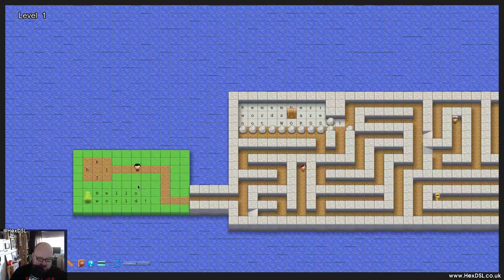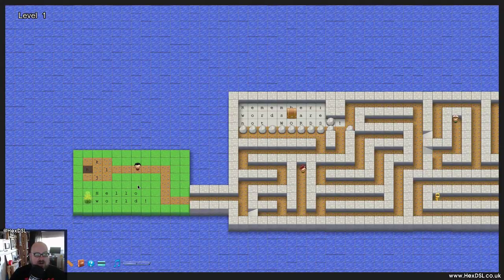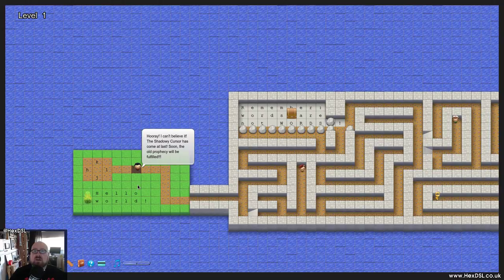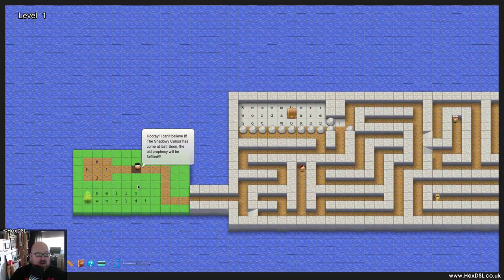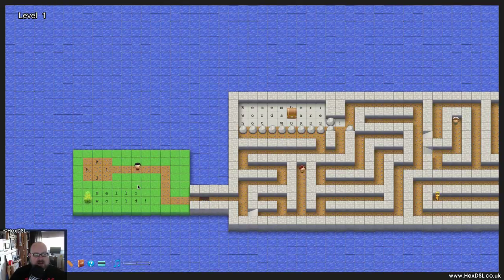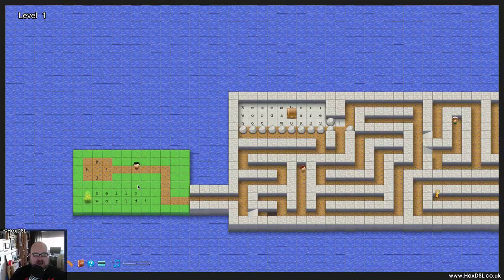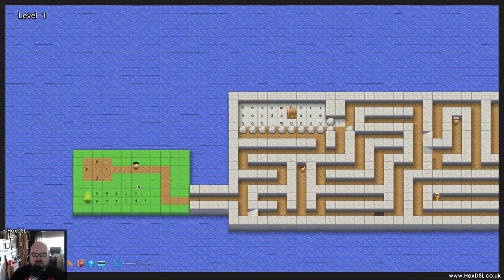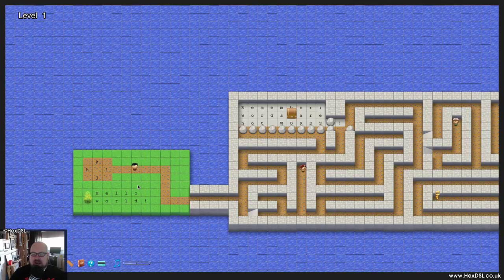So how does it work? Well, you simply use the keyboard row, the single navigation row, to move around, and then you start adding concepts in as you go. So hooray! I can't believe the shadowy cursor has come for me. The prophecy is complete. Yeah, we're going here now. And we're going this way. Oh, can we skip that and go this way? Yeah, we can. We don't want to talk to her. She tells us about words. So you can go this way now.